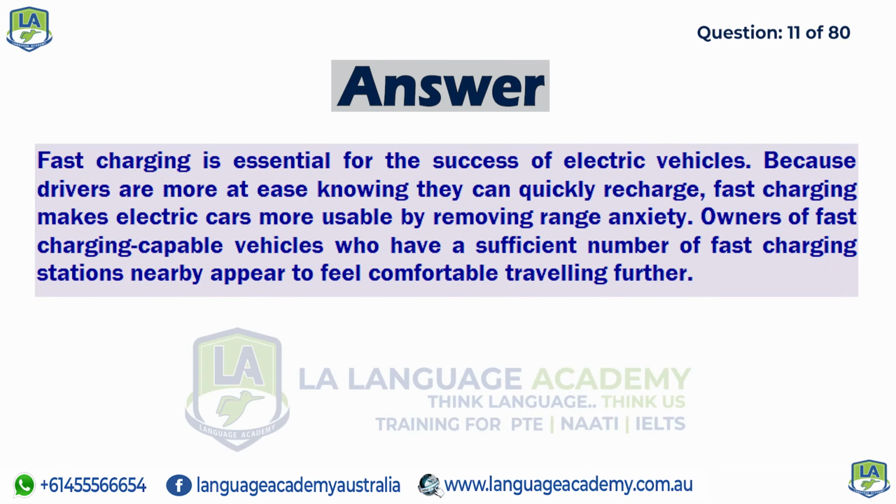Fast charging is essential for the success of electric vehicles. Because drivers are more at ease knowing they can quickly recharge, fast charging makes electric cars more usable by removing range anxiety. Owners of fast charging capable vehicles who have a sufficient number of fast charging stations nearby appear to feel comfortable traveling further.